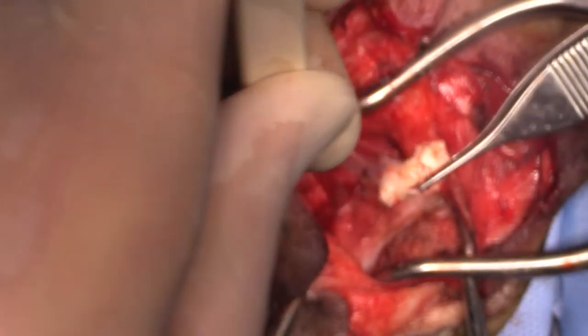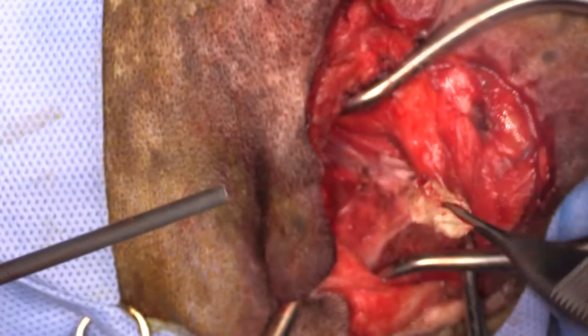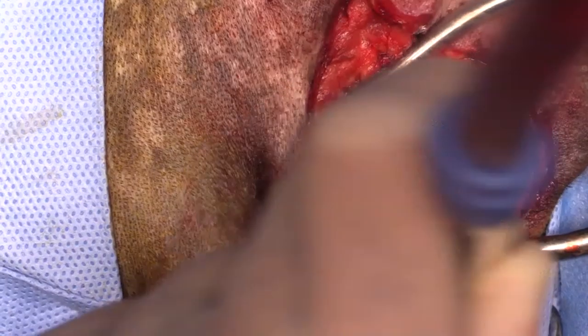Uh-oh. We've got possibly the biggest chunk yet. Look at that. Glad we kept going. That would have caused a problem.